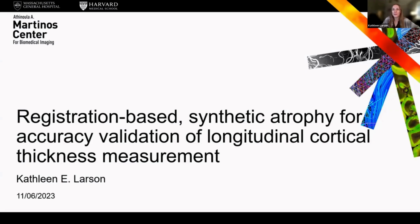But yes, thank you for inviting me to give this talk and for that introduction. The title of my presentation is Surface-Based Synthetic Atrophy for Accuracy Validation of Longitudinal Cortical Thickness Measurement. The work that I am going to present was the first project of my dissertation research and kind of laid the foundation for everything that I eventually did throughout my PhD.